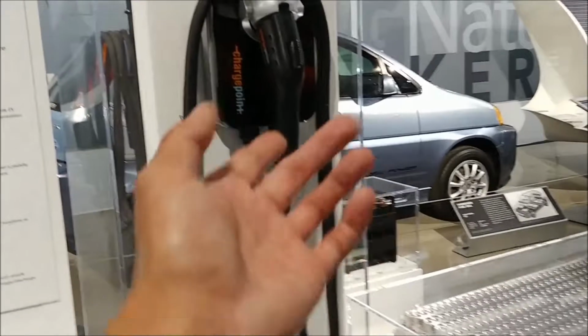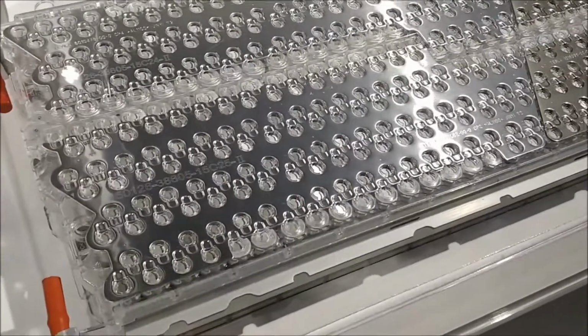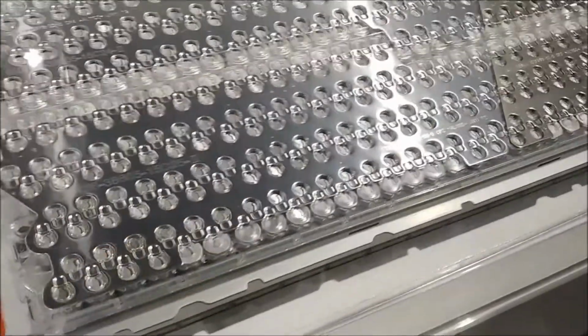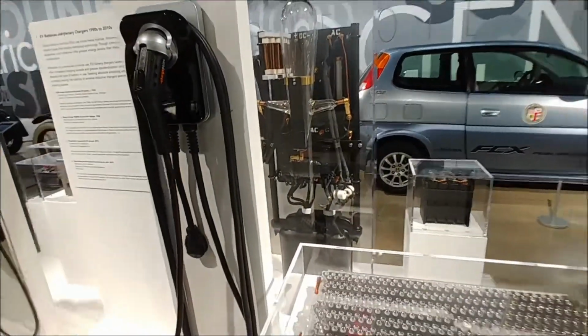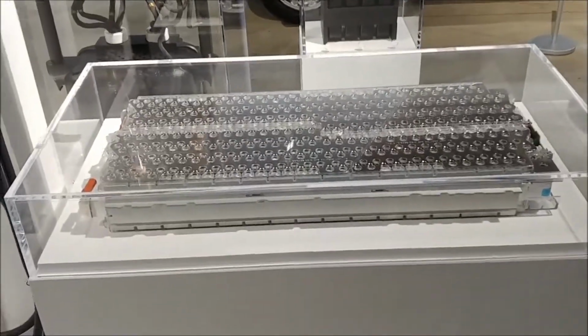And then this is a J1772. Interesting thing to note, that's not a Tesla charger, so I don't know why it's there, because this is a Tesla battery pack. But most electric cars would use this charger right here. Tesla likes to do their own thing, and so they have their own plug.